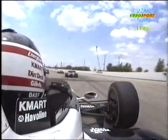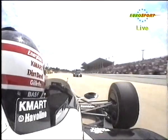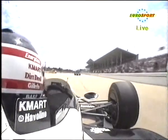There is Nigel Mansell, and Mansell, who was in 2nd before the stops, could well be in the lead when the green flag is waved. Depends on who is lined up where in the queue, as it were. Depends on their pit stops. So could Mansell be taking the lead here at Milwaukee? Only his 2nd ever oval race.